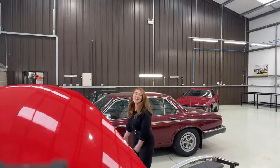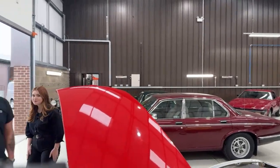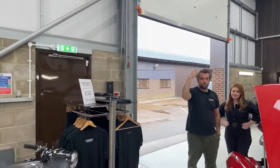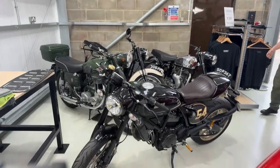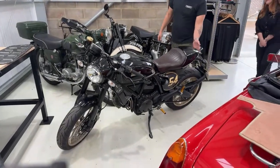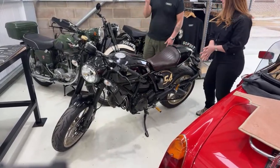Yeah. But we've got some bikes, lots of bikes. Oh yes, let's check out the bikes quickly. That's our director Craig's bike, which is the Ducati Scrambler. So this is kind of Craig's summer bike. That's been pulled out, MOT'd, serviced, got ready.